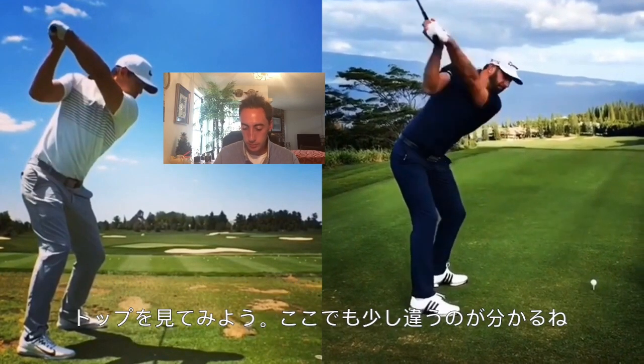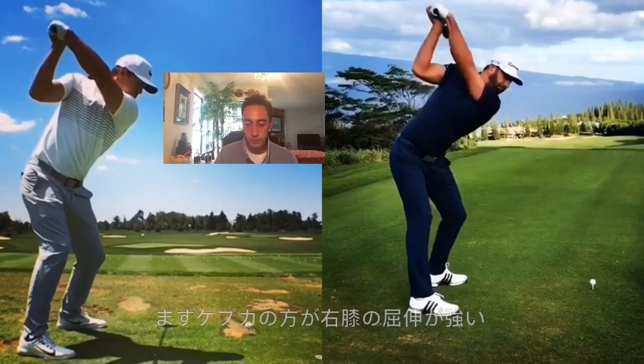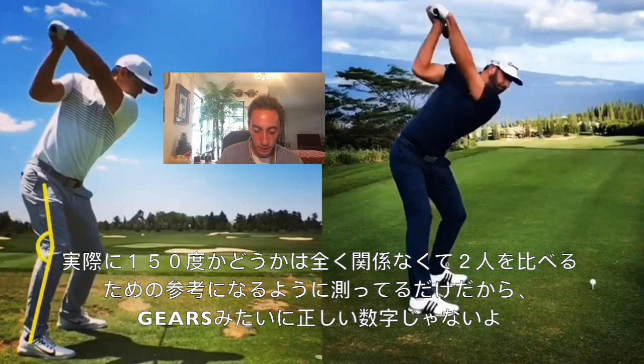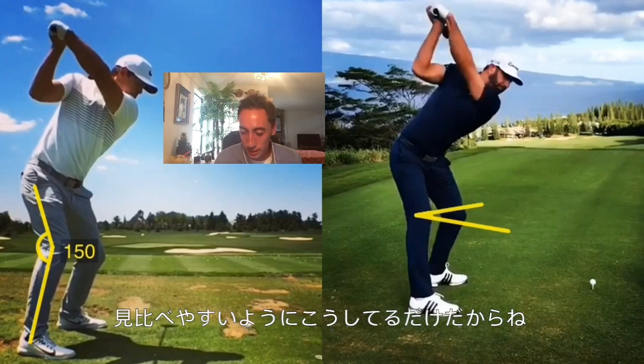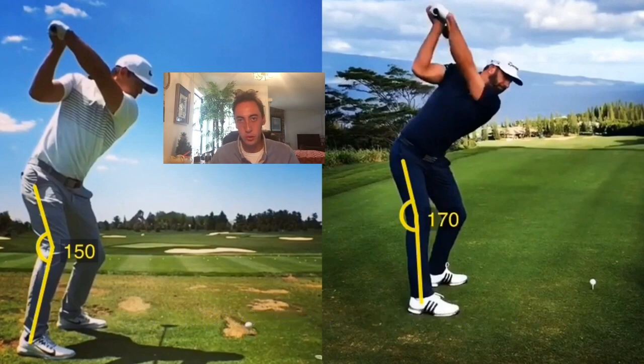So as we get Koepka up to the top and we get DJ up to the top, we're going to see a slightly different look, right? So Koepka, even though the angle is off, has a little bit more flexion in the knees. Now, I'm going to draw an angle here. I'm not saying that this angle is correct if we went on 3D capturing systems. I'm not saying his knees were in 150 degrees of flexion. I'm using it as a reference point, guys, just so you can get a better visual of what's going on. But I would say that DJ has a little bit less flexion in the trail side knee than Koepka does. So what does that mean?